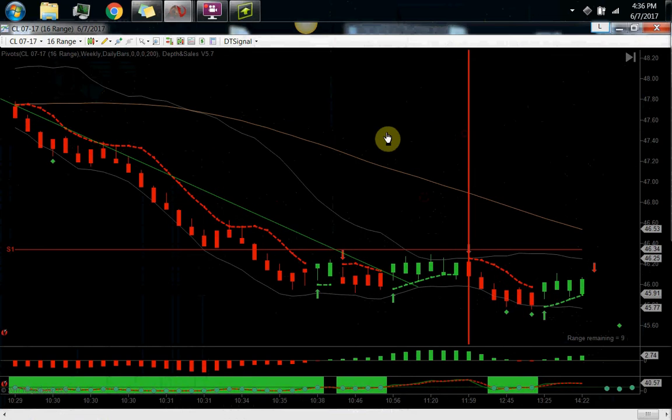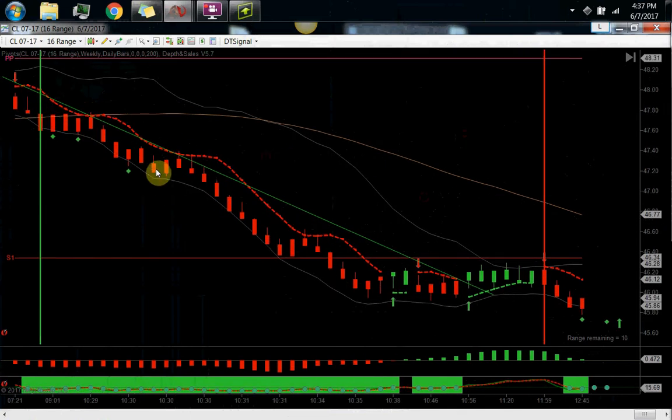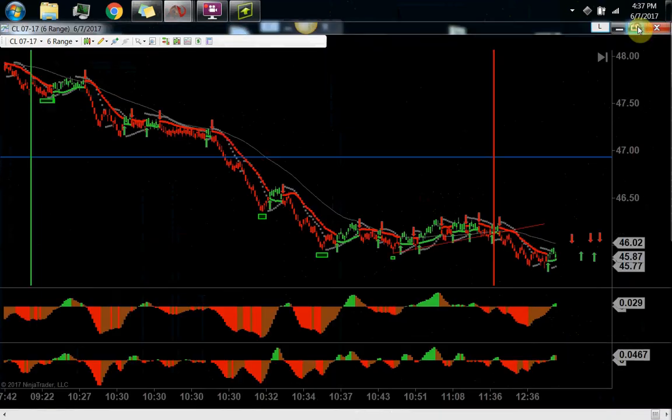And then we just kind of went into this range until we were done. So I didn't get any type of signal, any type of setup in here, and I was not willing to take a trade in this move. And let's look at our entry chart and get a different perspective.